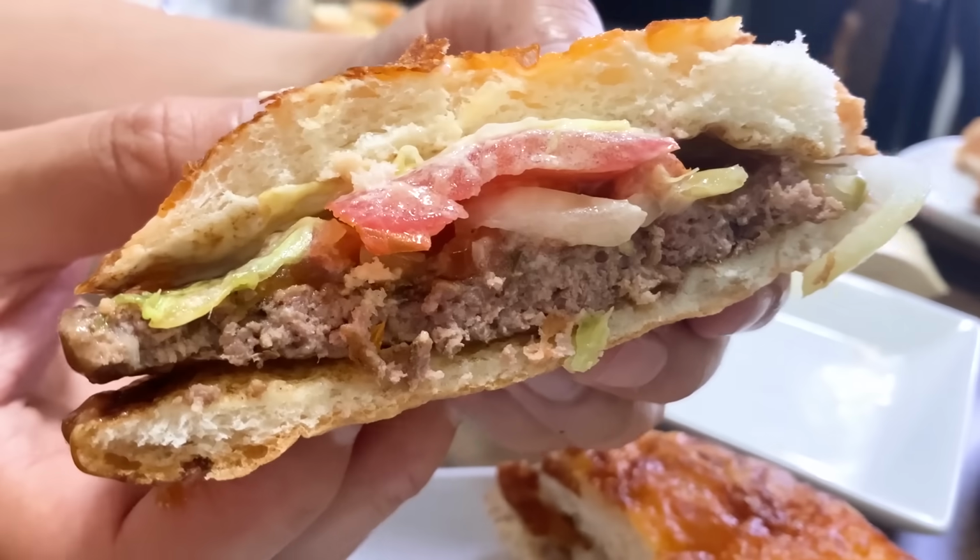Tomato has escaped. I do like that. But then I like teriyaki burgers. I know some people don't like teriyaki burgers because they find it too sweet. I like this teriyaki sauce taste. No, me too. And it goes really well with the char-grilled beef. Yes, yes. It matches with this patty.